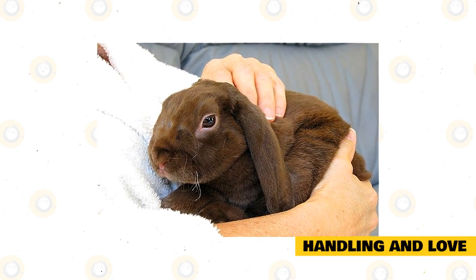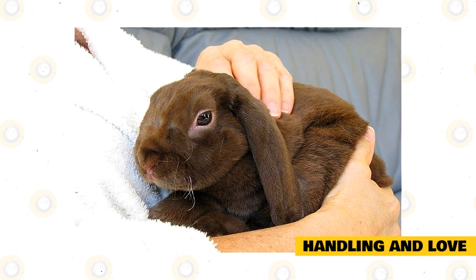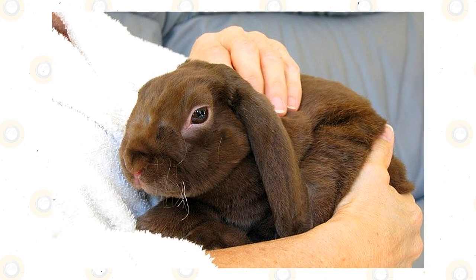That was an extensive look at lop-eared bunny care. Always remember that your furry, floppy-eared companion would look to you for care and love, so be a responsible pet owner, and it will be a loving pet to you.